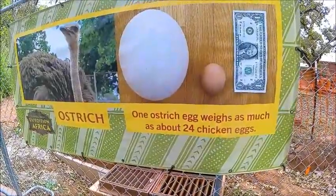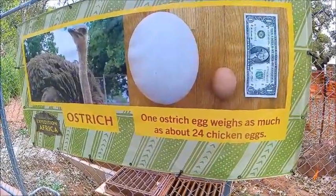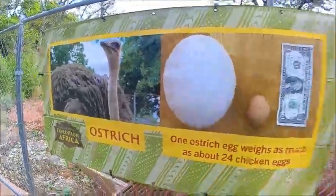One ostrich egg weighs as much as 24 chicken eggs. That's crazy.